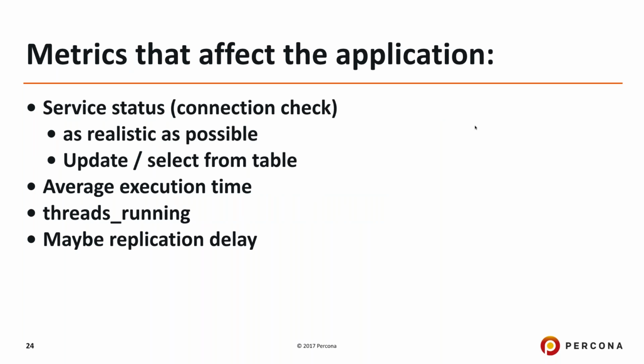Things that do affect the application are stuff like, I can't connect to MySQL, or MySQL went read-only, so I can't update this table. Suddenly my queries are taking a long time to execute. If you can monitor average execution time, definitely do that. Threads running is a good indicator of the general health of the database. Typically, if something goes wrong with the database, threads are going to pile up, and you'll get alerted on threads running.